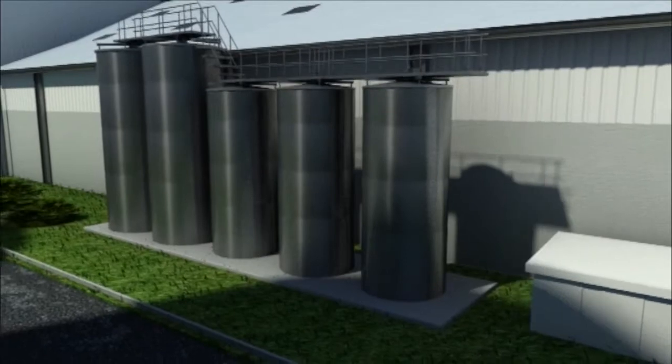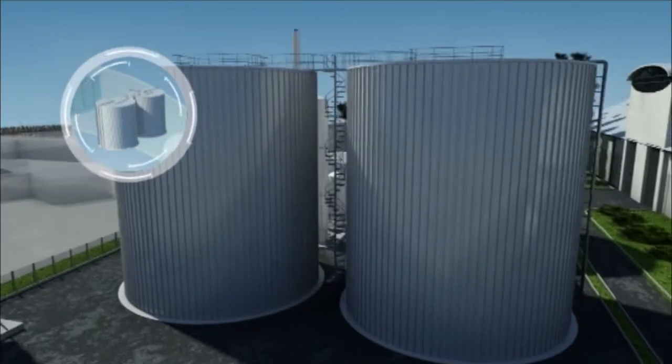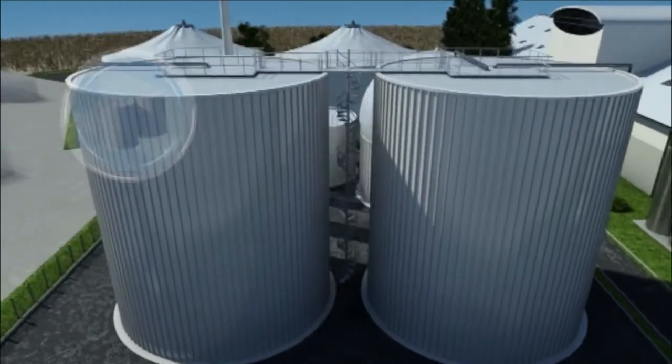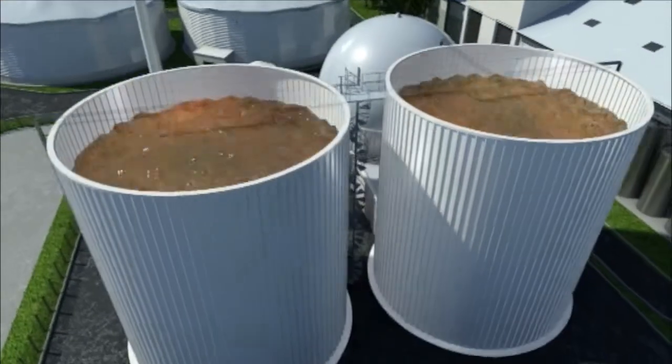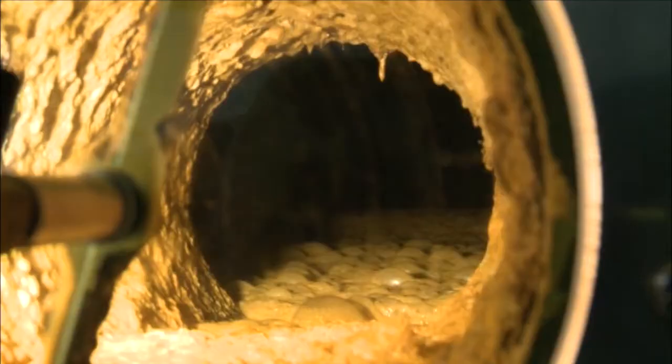The most important part of the process is the digester, or bioreactor, as it's also known. The digestion is anaerobic, taking place without oxygen, so the process uses an airtight, closed vessel which is continuously fed with the blended food waste.